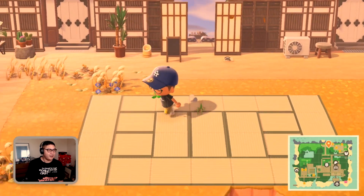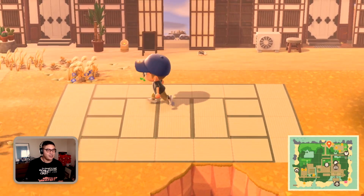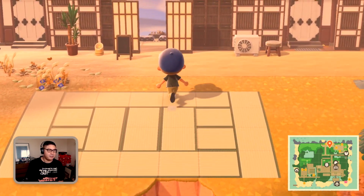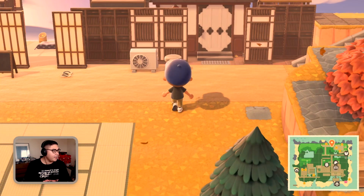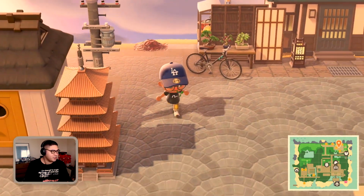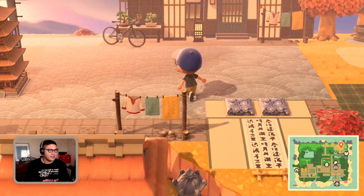And then right in front, I've placed out this tatami mat design. I used to have a table here for another dining area, but I think I want to change up what this space is going to be used for. Maybe make a garden or something here for them. And then coming up these steps, this is where Benjamin and Ken live. Not too much has changed over here since the last update either, at least on this level.